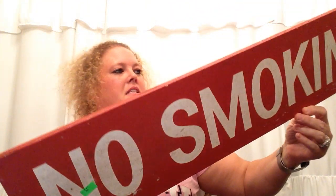Anyway, you get the picture. I make them into shelves. So, super cute, easy little shelf. So, I was excited to find that. That was for $3. And then, last but not least, I found this no smoking sign, 75 cents.